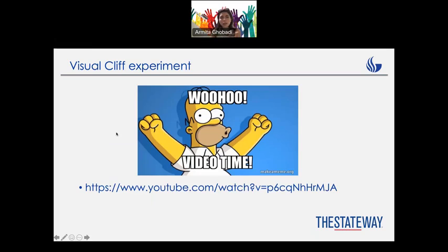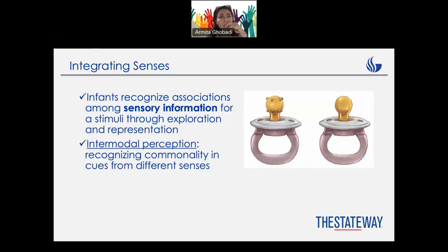So here is the experiment for the visual cliff. It is very important. Try to watch it because it shows how advanced infants are at some point, and how we have some innate behaviors only for the sake of survival.